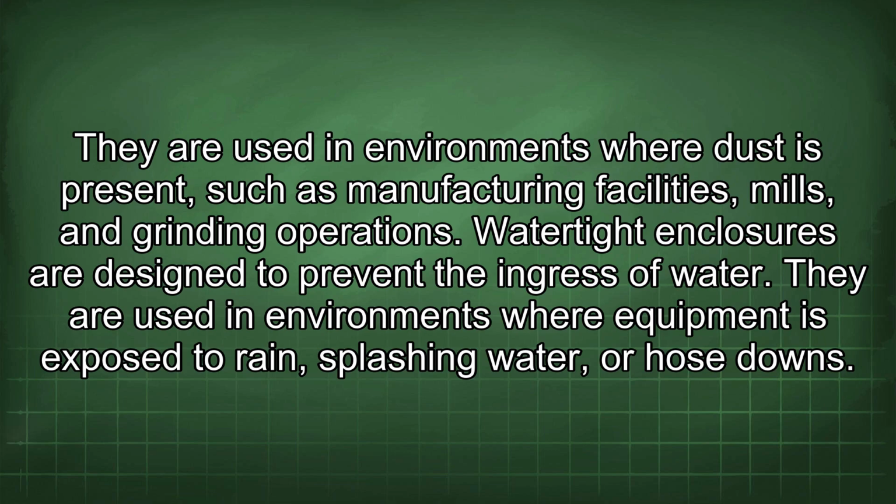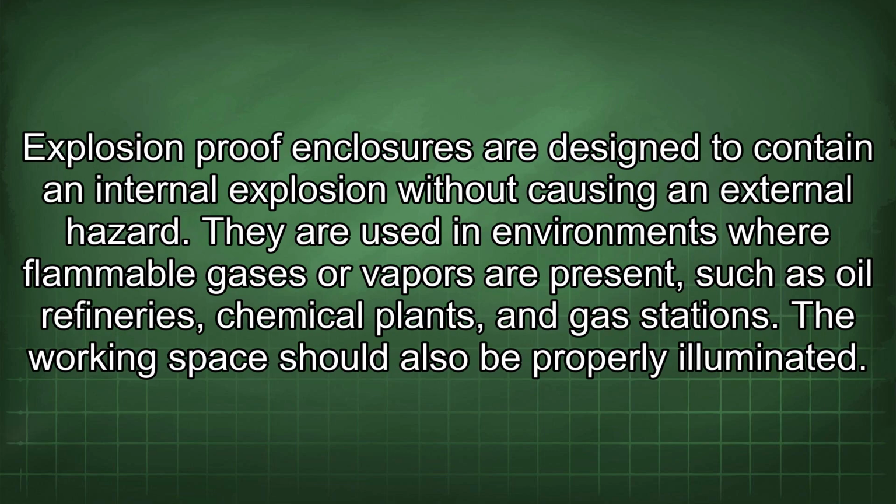Watertight enclosures are designed to prevent the ingress of water. They are used in environments where equipment is exposed to rain, splashing water, or hose-down. Explosion-proof enclosures are designed to contain an internal explosion without causing an external hazard. They are used in environments where flammable gases or vapors are present, such as oil refineries, chemical plants, and gas stations.